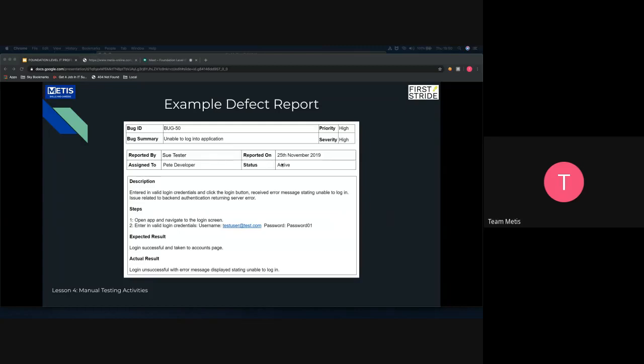And then you've got the date it was reported on, and then you've got the status of the defect. The defect at the moment is active, so it's currently ongoing. But you can have other statuses. For example, if it's fixed, the status could be closed. It could be blocked, a situation where you can't fix a defect because you're relying on something else. So there are different statuses you can set a defect to.